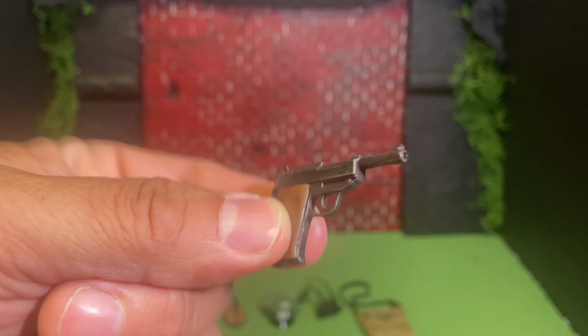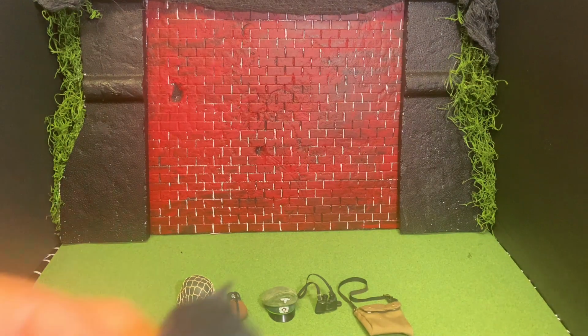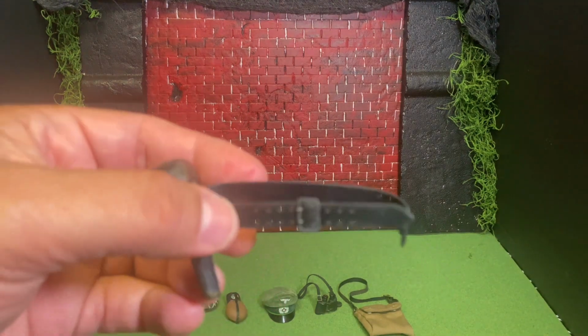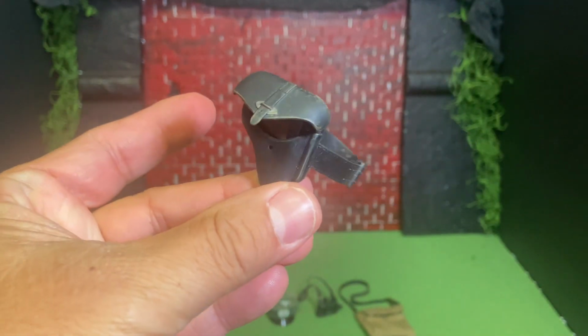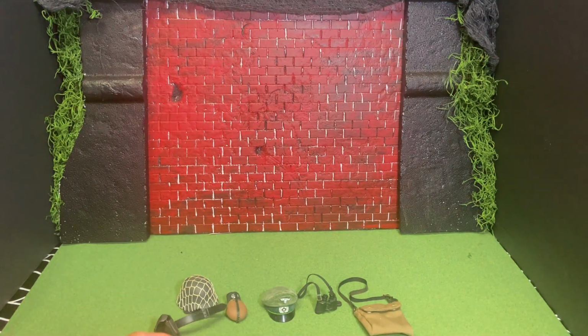Looks like a Luger, little handgun. Just take a look at the detail on it. Outstanding. And again, here's the holster with belt. The only thing I find difficult on this particular figure, and I don't know if it's similar on all Dragon figures, you may want to tell me in the comments down below, is attaching this belt here. It's very difficult once you put it around the actual figure to try and get it to stay closed. But here is the belt with the pouch and Luger revolver in there as well.